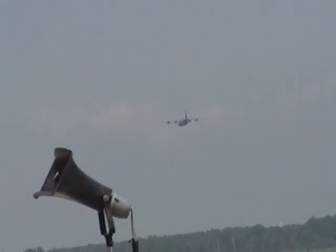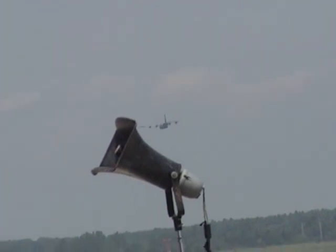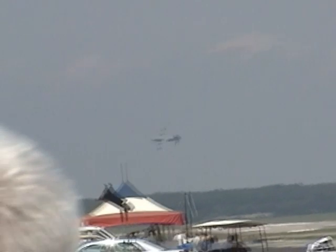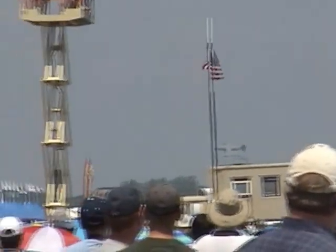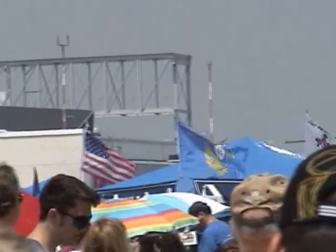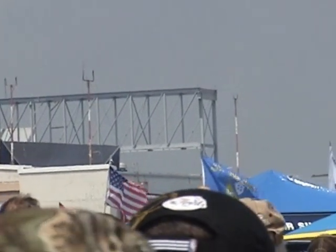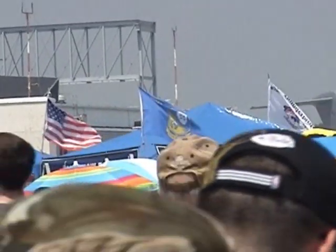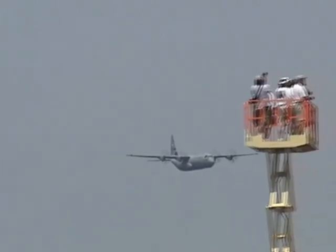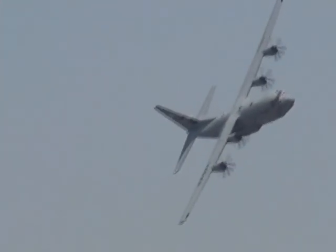This aircraft has a maximum speed of over 410 miles an hour. And can carry some 44,000 pounds of payload. It's the modern computerized cockpit of the C-130J that allows the aircraft to be flown by this crew of only 2 pilots and a single loadmaster. Here comes the C-130J at a high speed pass. Look.